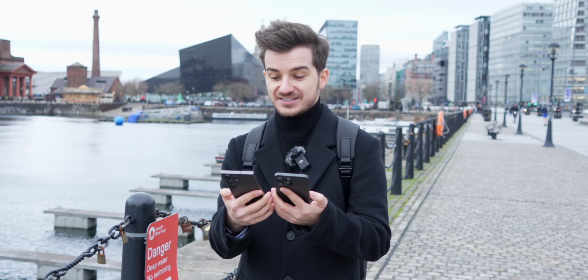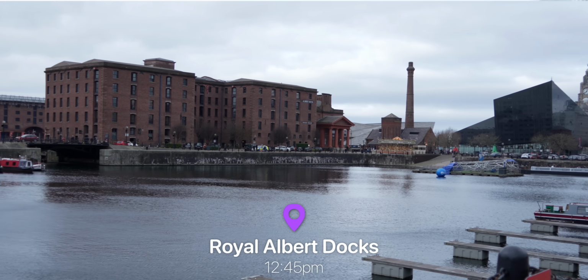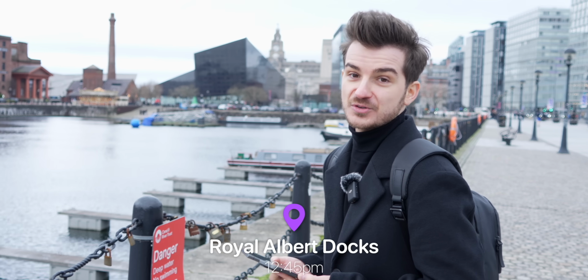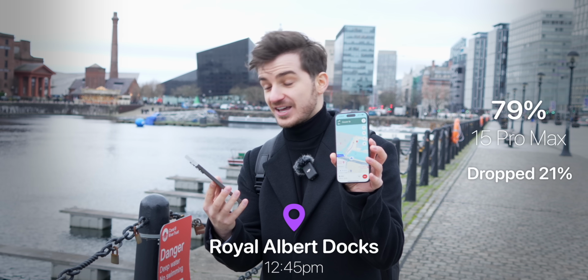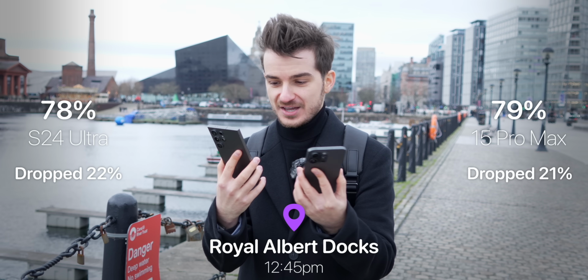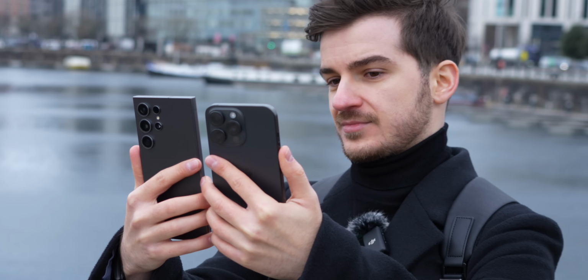Okay, so after roughly a 25-minute journey, we just arrived at the Royal Albert Dock, Liverpool, and just take a look at that view. That looks awesome. It is pretty windy, so you'll have to excuse my hair. Now, in terms of the battery life, the iPhone is at 79% and the Samsung is at 78%, so they're really, really close. So yeah, we'll take a few photos and let's see what this will do to their battery lives.